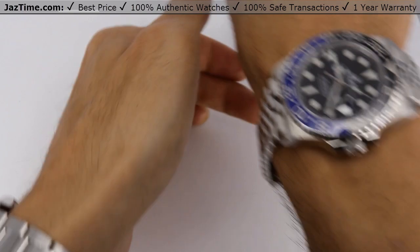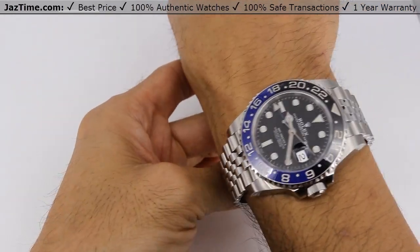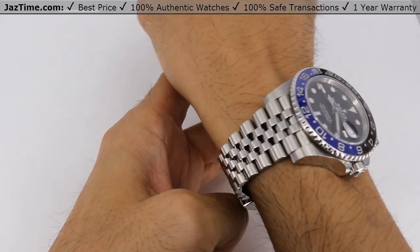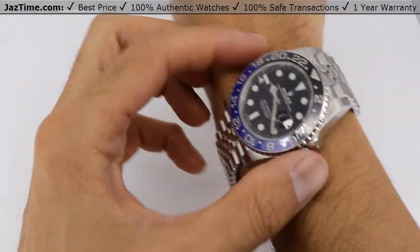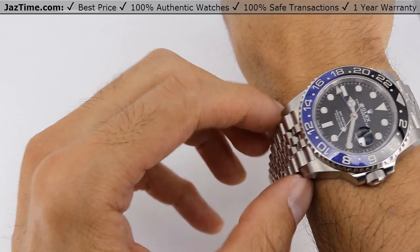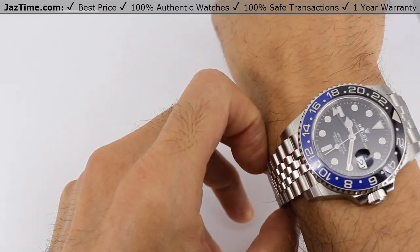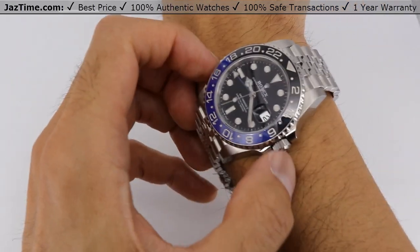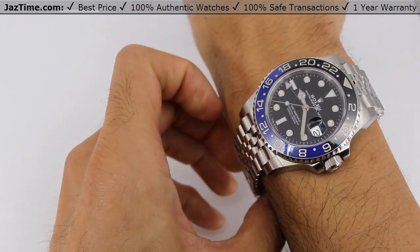Now, as far as the Jubilee, look at that. I've got to say, at first I didn't really like it. I was like, what is a dress bracelet doing on a sports watch? But the more I look at it, I really think it fits well, because the GMT is not a diving watch. The GMT is actually a pilot's watch, and pilots aren't diving into the ocean and mistreating their watches. They're sitting in a cockpit, and it's dressy.